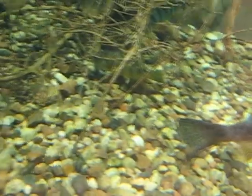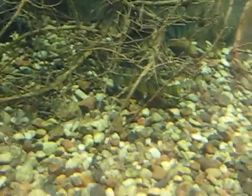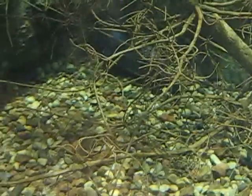We got a big, big perch down there. Big brown trout right there. Big brown trout right there. Huge. Look at this one. Look at that big one up on your head.